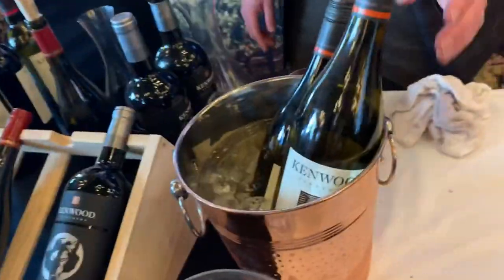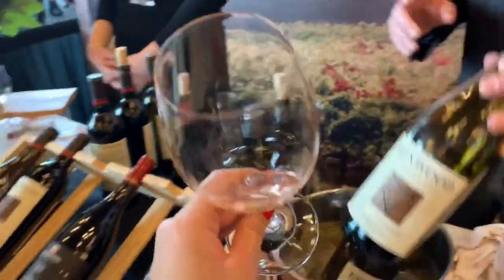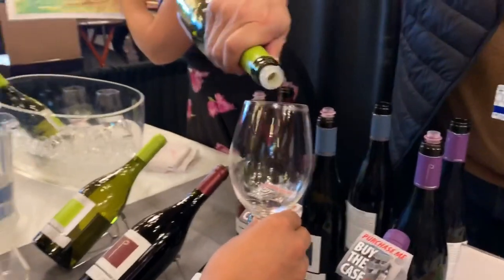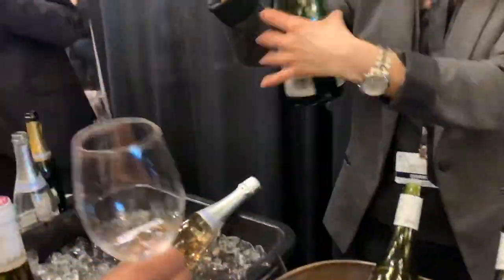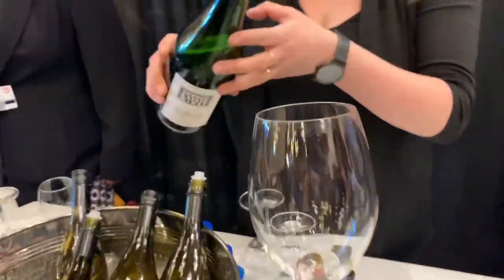What can I pour you? Can I try the food? It's our 2017 Sonoma County Chardonnay. Dominated white, 70% on limestone. Swirl and sniff. Alicia's favorite, sparkling Pinot Gris.